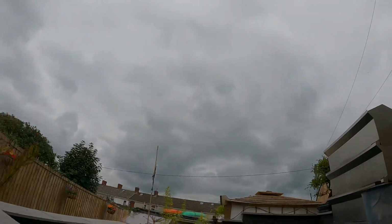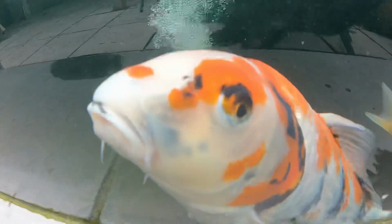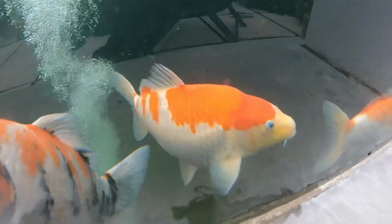And let's have a little look at the fish, see if we can see the buyer koi fish. Where is he? Where is he? There he is. That's the one down there. Get out of the way. There he is, with a spot on his tail. Look at that.